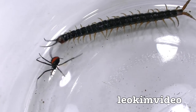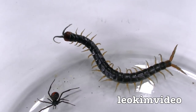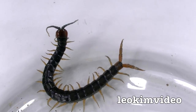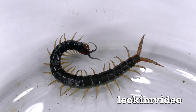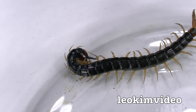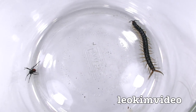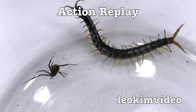Wow, oh, the redback spider is getting web under the centipede there. The centipede looks like it's got a piece of web into its face. I'm pretty sure it got a slap of web then, and it's looking like, wow, its front things are affected by web. Look at that, and it's trying to clean it off. Almost needs an action replay to slow that up. I'm sure the redback spider struck out with web then. Wow, that was amazing.